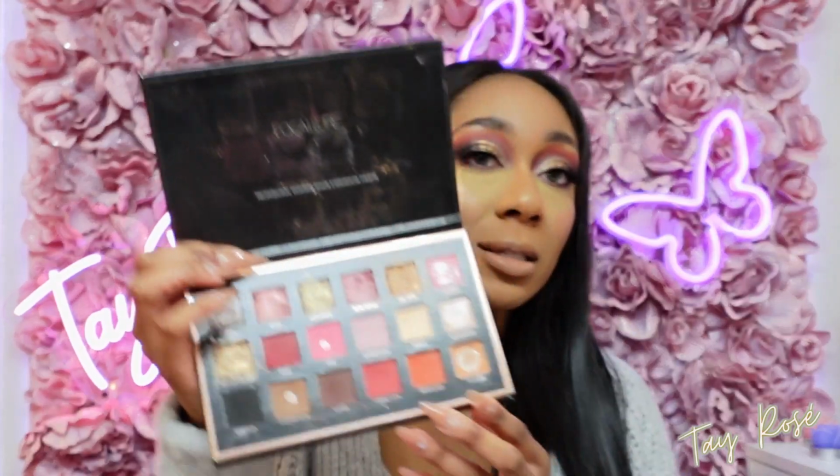Okay, the first two looks, they're very easy off the whim, and I forgot again how good this palette is. Like, just look at the color story again. The metallic shades were still silky smooth, and then the matte shades were still pigmented, and the blendability is on point, as you can tell by this one. And I did a lot of blending with this look. Alright, I did a lot of blending. I learned a lot of techniques as I was doing these three looks.